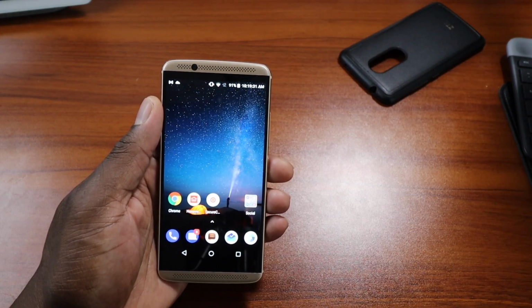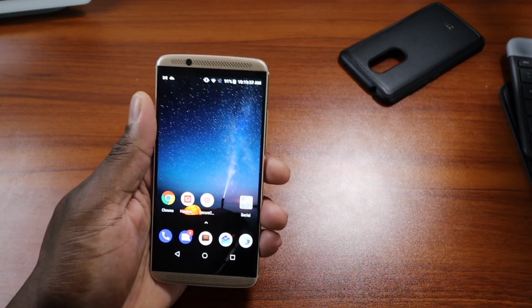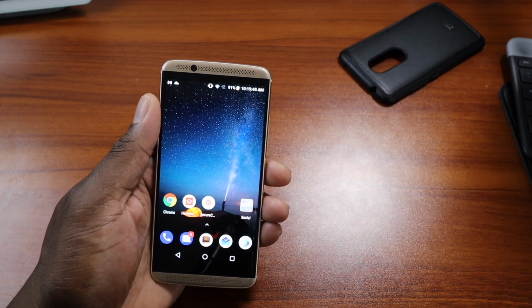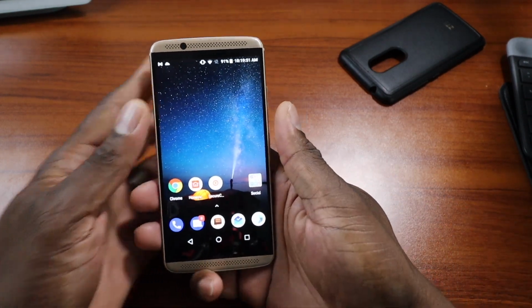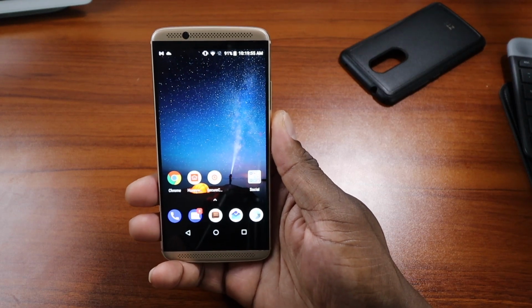And you had to manually put that on. And I actually put a video up on how to do that. I made sure to put a video up on how to do it, and I was excited about that. So I feel like if this phone is going to be in today's market, and ZTE didn't do any follow-ups to this phone for some reason.